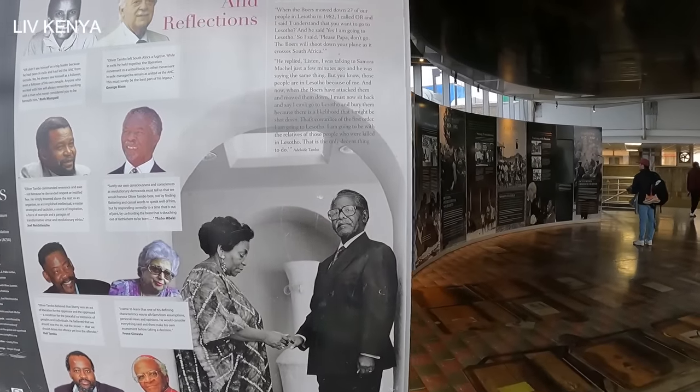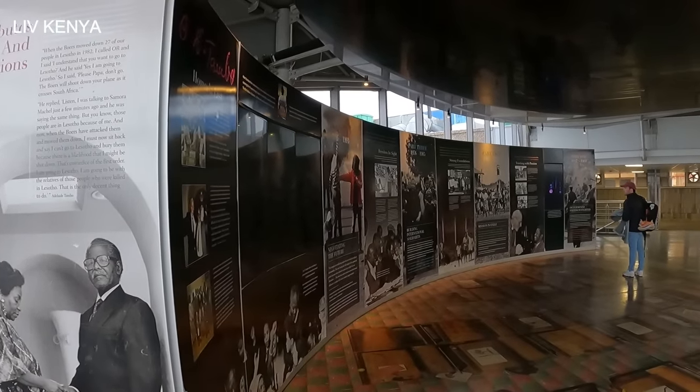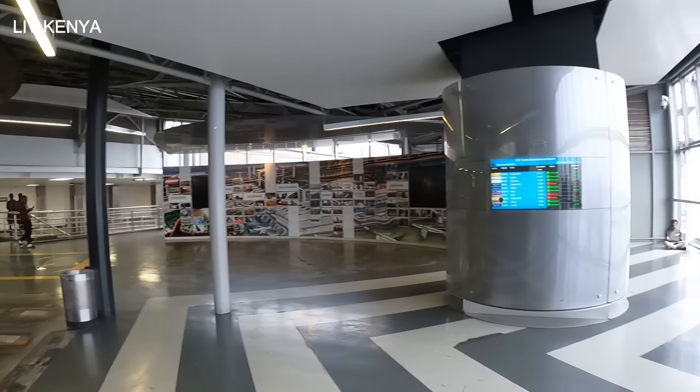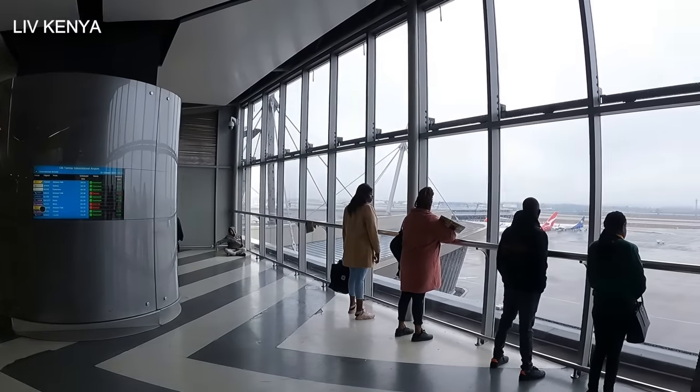OR Tambo International Airport was initially known as Johannesburg International Airport, and it is one of the biggest and the busiest airports in Africa.